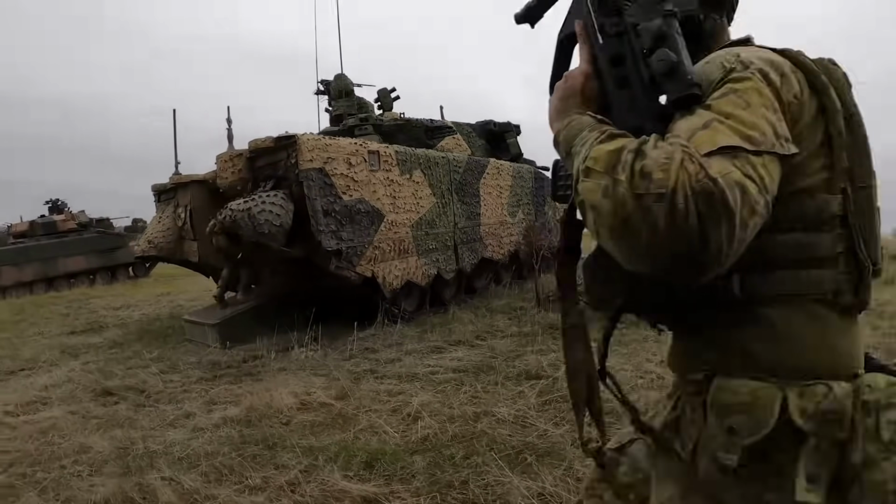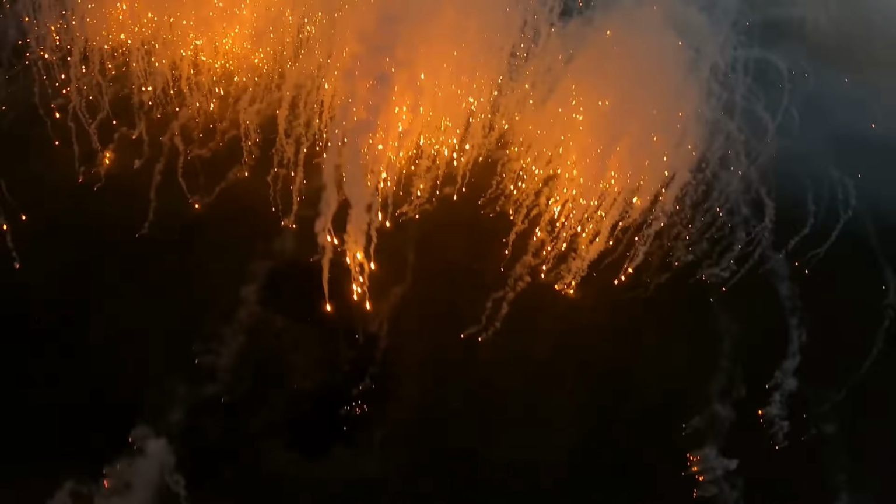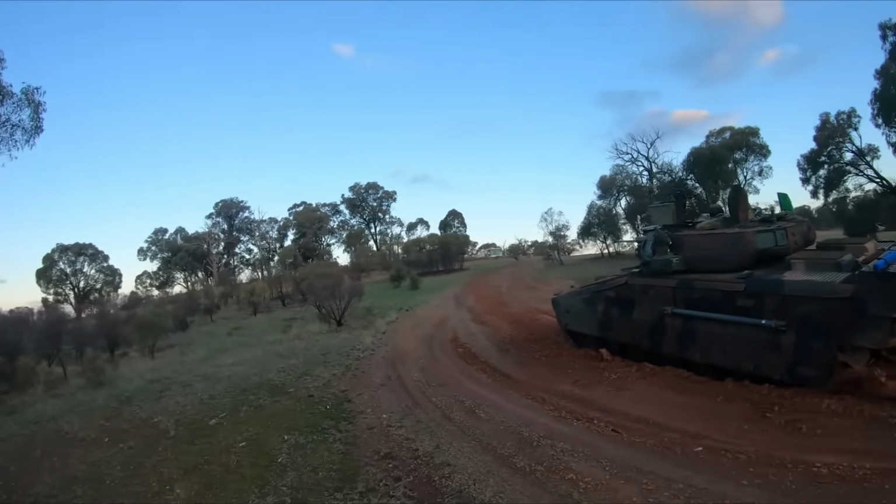These two vehicles really do set the standard for high-level capability infantry fighting vehicles. Now, I will talk more about the CV-90 in videos of the future, but this is really good for Australia. It's really good for their military. I'm sure the infantry are kind of chomping at the bit to get in there.